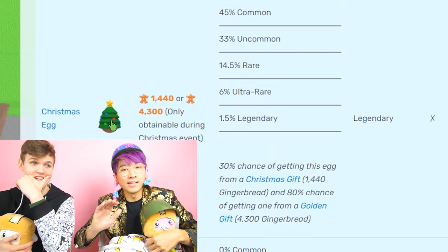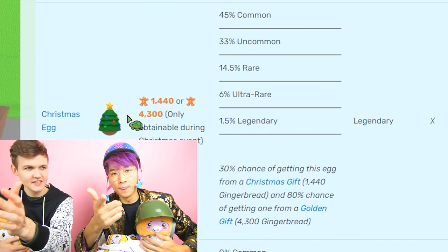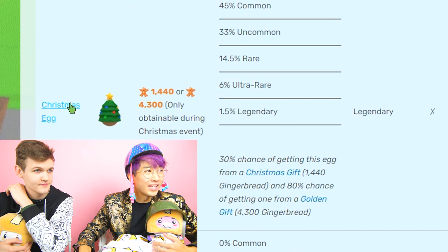And here is the last egg we have, the Christmas egg, bro. Whoa. Now, this is super rare. You could only get it during the Christmas event. You had to find like candy or gingerbread in the event, and you could trade it for an egg. Now, the legendary is really rare, guys. Okay. Whoa. Let's see what you can get inside here.